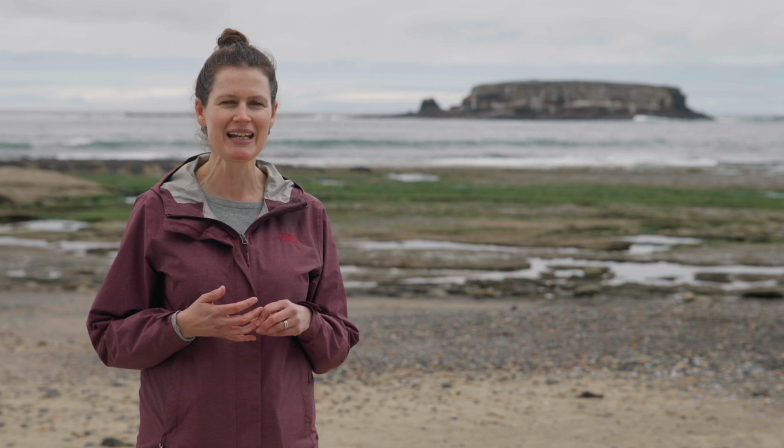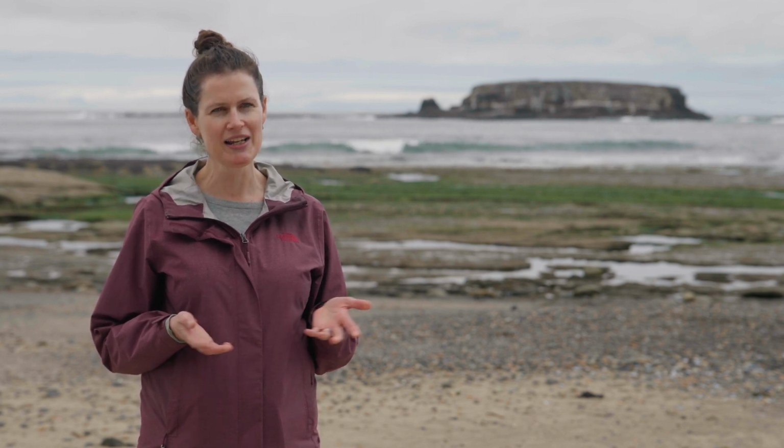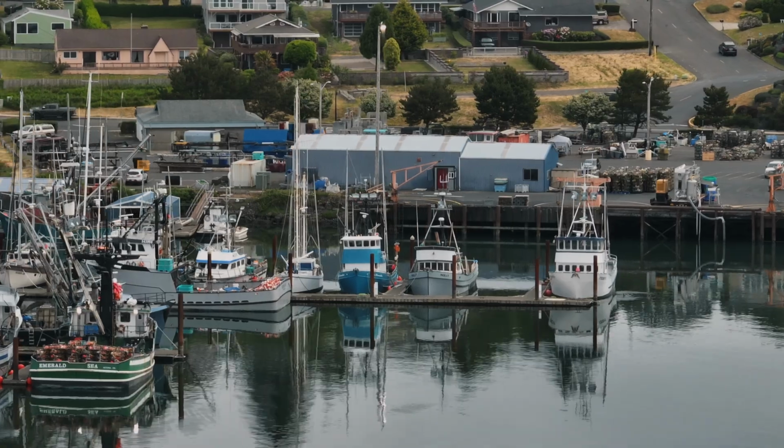And so that part of the living laboratory is a cool way to understand more about the species that support our ecosystems, and they also support our communities through fisheries and other industry.